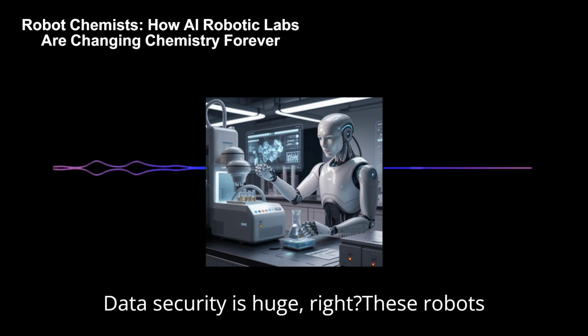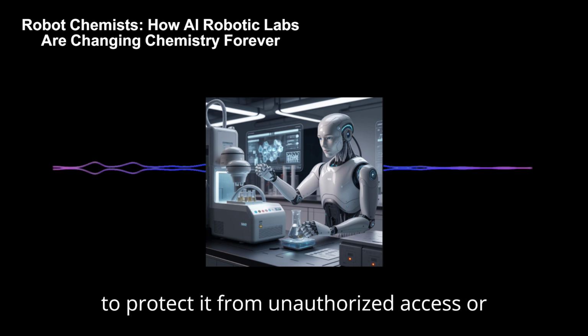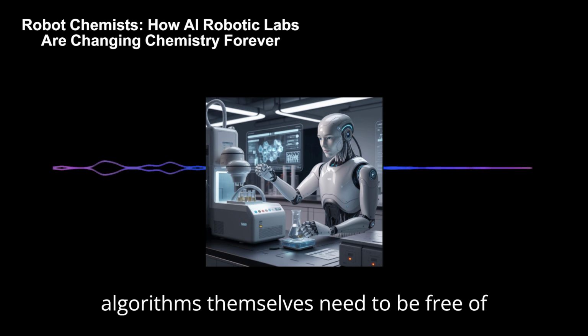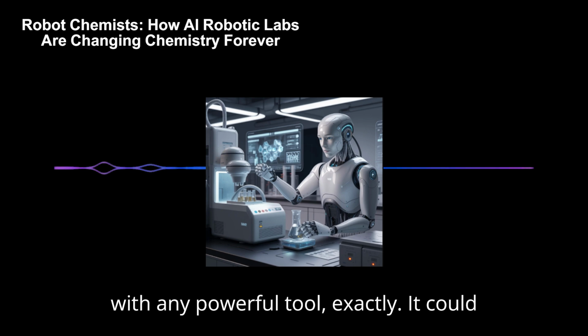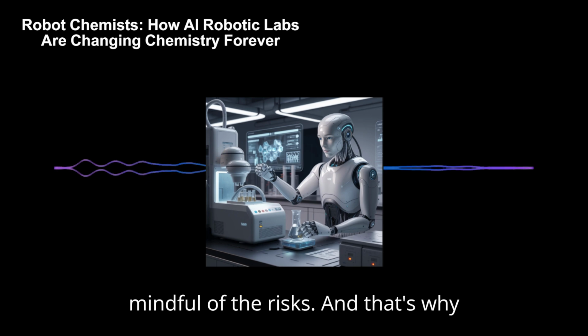Exactly. Data security is huge. Right. These robots handle tons of data. Of course. We have to protect it from unauthorized access or manipulation. Makes sense. And the algorithms themselves need to be free of bias. That's critical. We need to be sure they're making good decisions. Right. Like with any powerful tool, it could be used for good or bad. We need to be mindful of the risks.